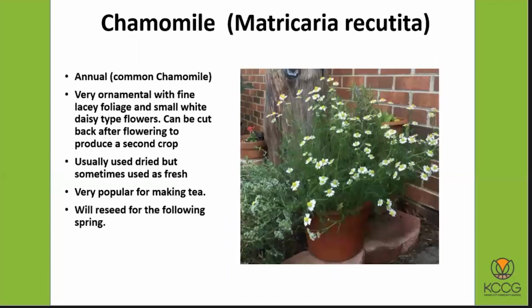Chamomile is an annual. This is common chamomile. There's another one called Roman chamomile, which is a perennial. Roman chamomile has kind of a bitter taste to it, not quite as useful. This is an annual that's very ornamental. It has really nice, soft, feathery looking foliage, and then these small white daisy flowers.